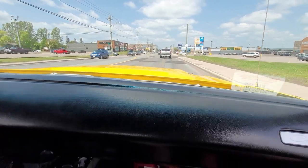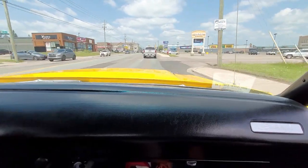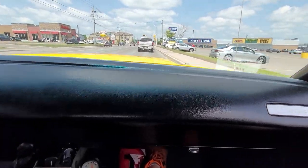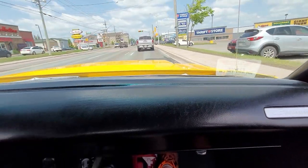Yeah, it sounds great. But I also wanted it to be drivable. I'm at the age now I want to be able to just get in the car and drive. Yeah, you go too crazy with the cam and your tuning has to be perfect, otherwise it won't run.